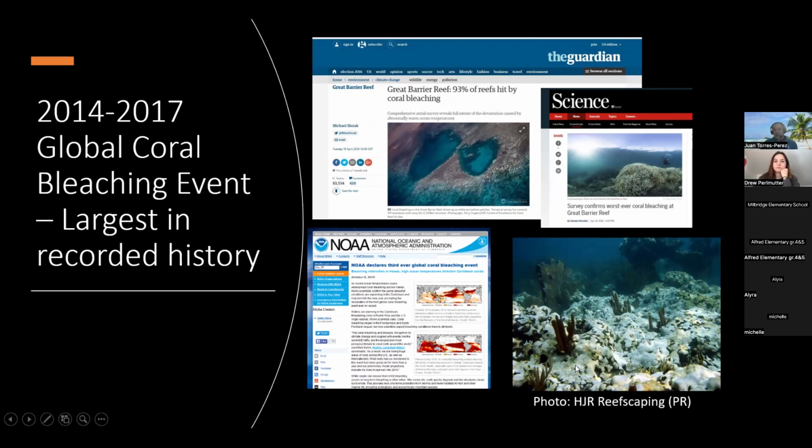And lots of times, eventually, they end up dying. And then eventually, they get covered by algae or some other very competitive organisms. And once they go beyond that point, there's no way back. So in 2014 to 2017, about 93% of the Great Barrier Reef was hit by coral bleaching. The Great Barrier Reef is the biggest reef system in the world, in Australia.